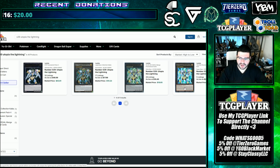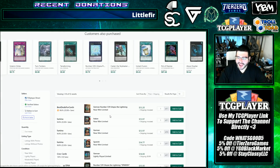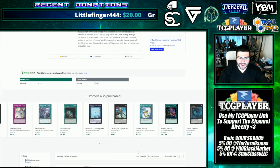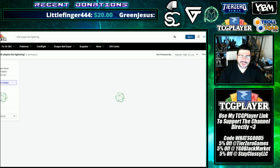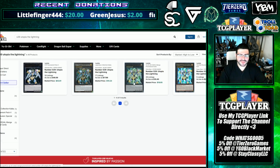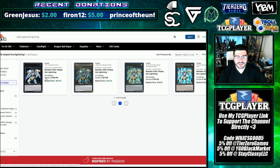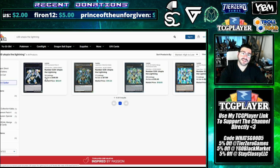The Germans are still available towards $13 if we can get this to work. And we see that the English copies are still upwards of $25 for the supers, which is more expensive than the ultras and secrets. It's just hard to get those super special edition versions. But the ultimate rare is getting back up there as well. It's had its buyout, its fallout, and now it's starting to go back up.